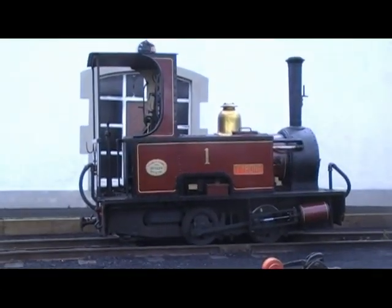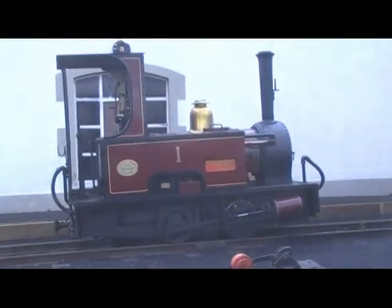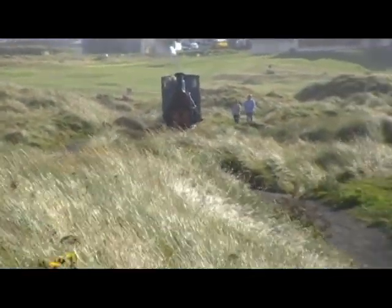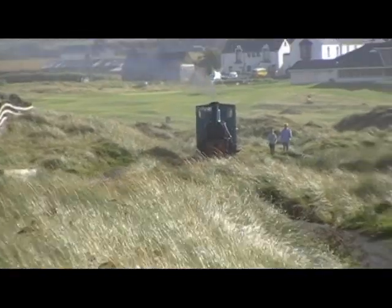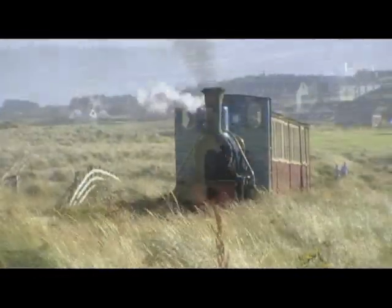With number 3 gone, we take a brief opportunity to look at the line's number 1, Tyrone, a Peckett, built in 1904. Here, about halfway down the line, we see Shane returning to the Giant's Causeway.